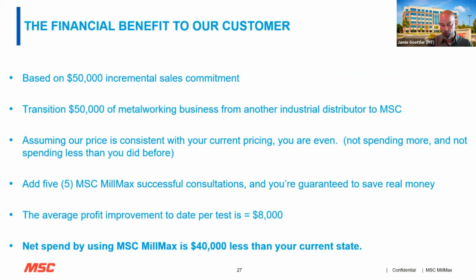It's just business 101. If I do a good job for you, you probably would want to do business with me. Your customers would say the same thing about your business, I'm sure. Right now, our average profit improvement is actually in excess of $8,000 in savings per consultation. So if it was 5 consultations, then you're getting $40,000. You're $40,000 better off than you were before, because you're not really paying for MillMax at that point. We just want to earn your business. We've invested the time, the technology, and the training to be able to do this, and that has come out to be really fair with our customers.